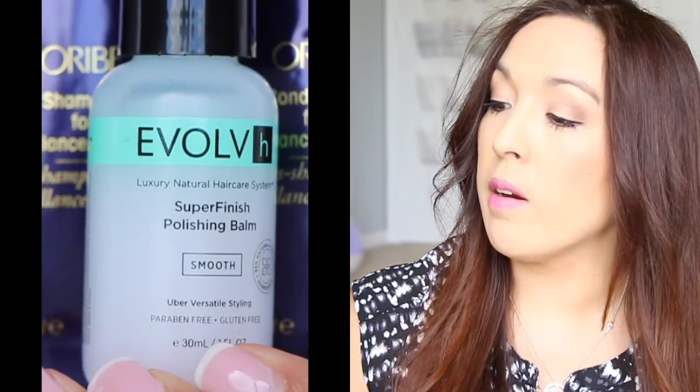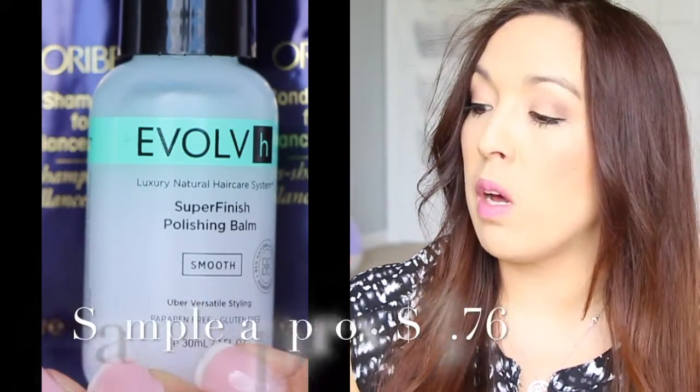Next is from Evo Love, I'm guessing. Luxury hair care system, super finish polishing balm to smooth hair. And this one I'm not excited about whatsoever. I don't need any, I don't like balms. I use oils and stuff like that. Maybe I'll use it for my daughter's hair or something.